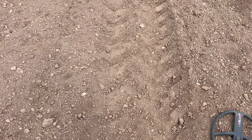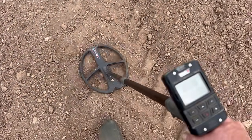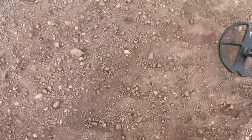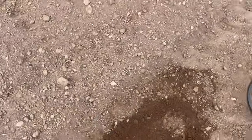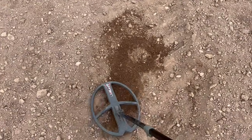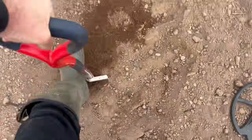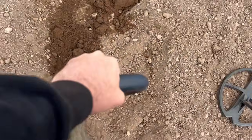We have another good signal. It's a very nice 86. Let's see how easy this is going to be to scrape away. It's definite coin territory. It's a wee bit deeper. So let's get the spade in there. It's in the wet stuff. Right, up you get.